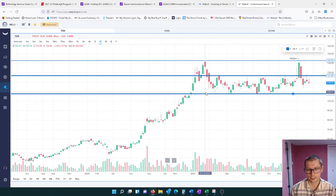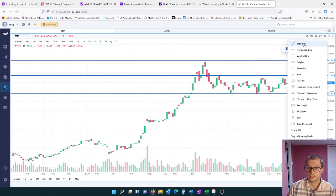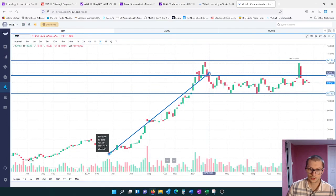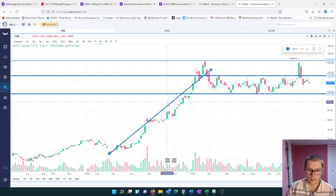This one has been trading sideways for a little over a year. So it starts right here, right at the end of 2020, early 2021. It's been trading sideways for a while. We had this nice uptrend. So we'll just draw that line, and I'm not going to be too particular here. But we had that uptrend, and that started right around March of 2020.